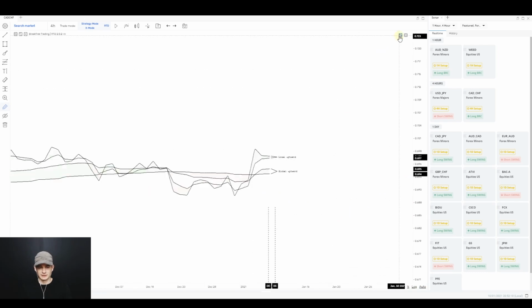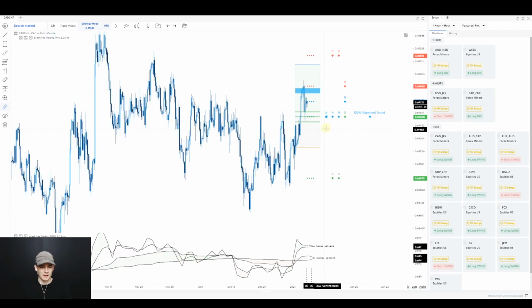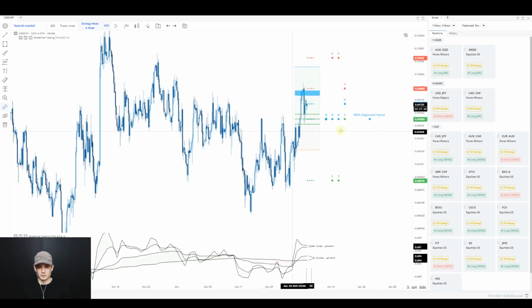But again, sometimes the best trades can be losers. So we'll just let the market do its thing. Every trade is the same. Let's not give any trades more reputation than they need.